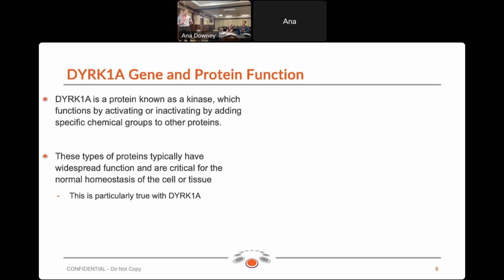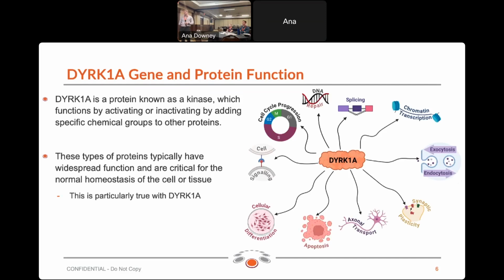We've heard the previous talk was on the gut, and the previous talk was on the brain, but I know that there are also other issues that occur. And DYRK1A has a huge role. These kinases generally affect a whole lot of other kinases or proteins as well. So you can see here, we've heard about cell cycle, cell signaling, which has probably got to do with some of the gut issues, cellular differentiation, which we know is an issue in terms of microcephaly. Apoptosis is about cell death. Axonal transport, which I think Helen also highlighted. Synaptic plasticity, which talks about the connections in the brain.